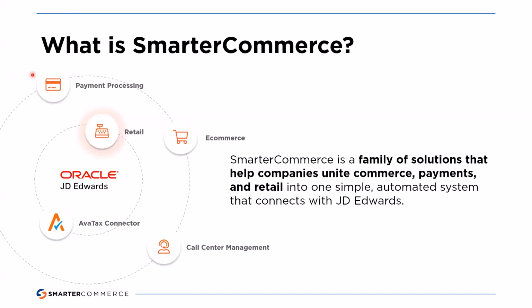We have a payment processing solution for JD Edwards organizations that are processing credit cards, for card not present transactions, and they need a PCI and simplified automated way to process those. We have a solution for that set of functionality and requirements. We also have a B2B and B2C digital commerce platform, an e-commerce platform, again, real-time integrated with JD Edwards Enterprise One. We provide JD Edwards customers a connector to the Avalara AvaTax sales tax compliance platform. Clearly Smarter Commerce works with standard JD Edwards tax tables and with Vertex, but we provide customers a third alternative, and then we also have a call center management solution.